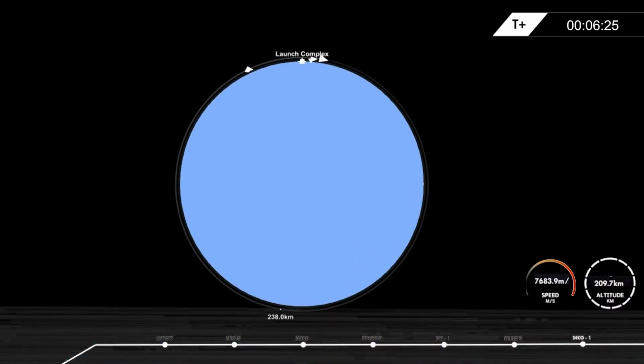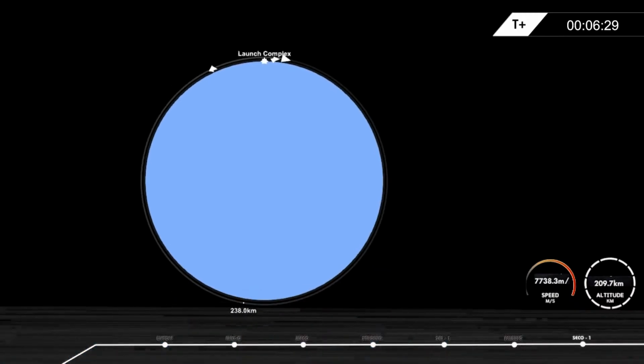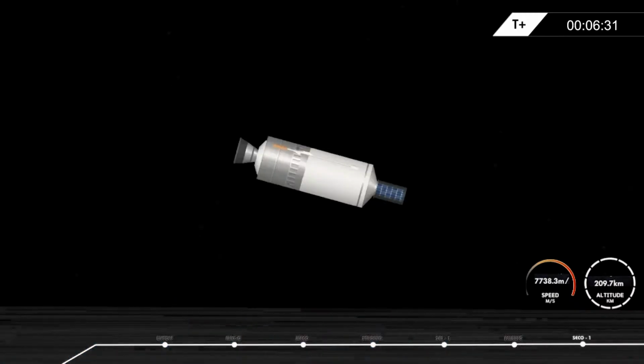And we have SECO. And there it is, the second engine cutoff has been confirmed and the vehicle is safely in a nominal orbit insertion around Earth. As I said before, this brand new engine makes the second stage vehicle much faster to get to its orbit. While this is just a testing prototype, we will not use this engine on the actual vehicle.